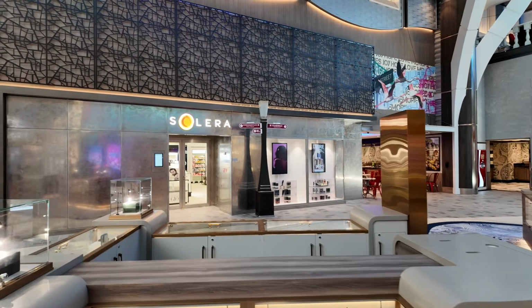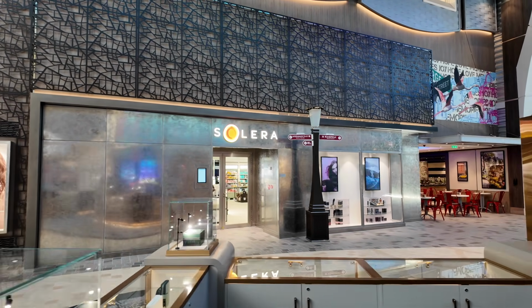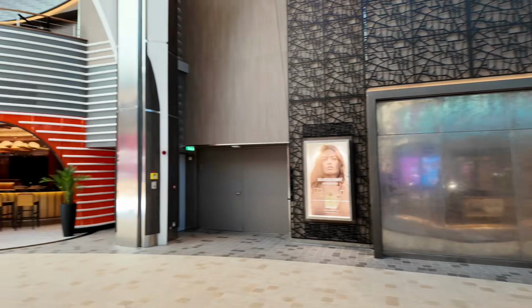You have Solaria across from the Port Merchant shop. It's going to sell your colognes and your fragrances.